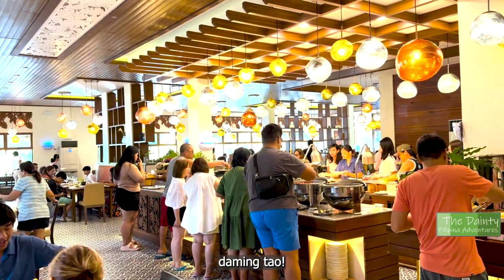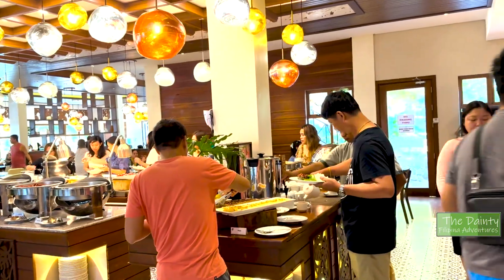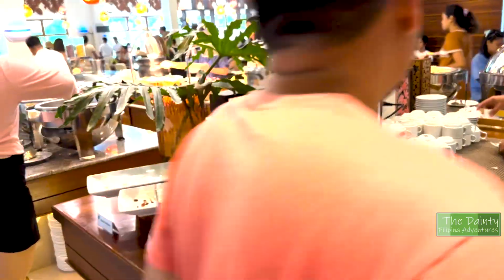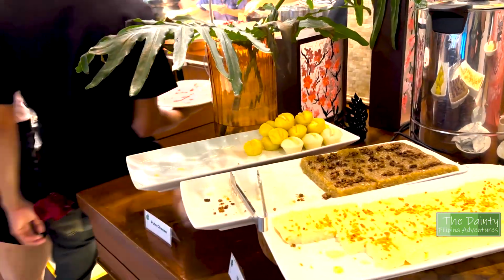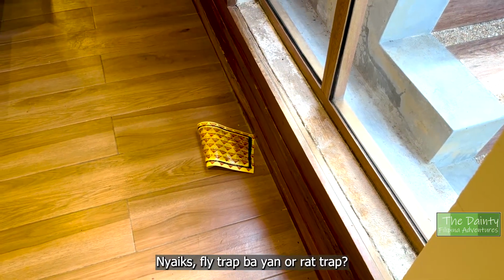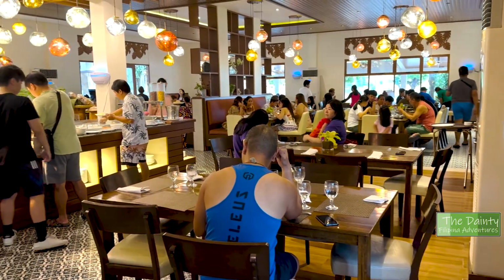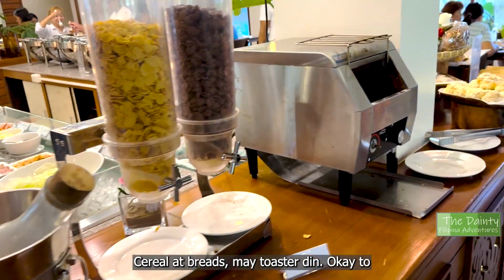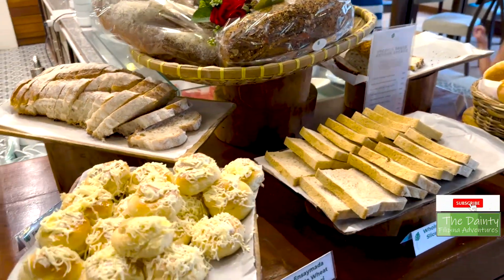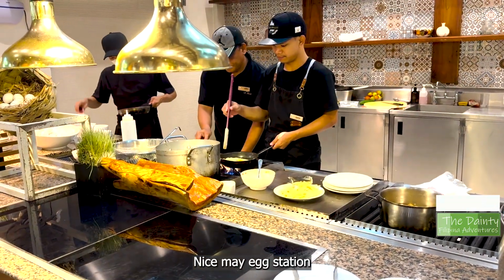Ooh, big crowd. Of course, coffee and some local rice cakes here. And look at this, a fly trap or a rat trap? Oh, cereal and a toaster for the breads. This I really like. And an egg station. Nice.